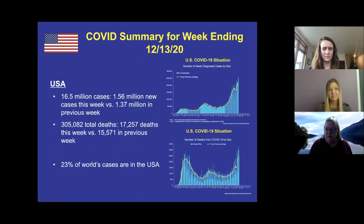In the US, we hit a lot of milestones this week. 16.5 million cases, 1.56 million new ones this week alone, compared to 1.37 million in the previous week. We've gone over 300,000 deaths. There are 17,000 deaths this week compared to 15,000 in the week before. There have been a couple days where we've exceeded 3,000 deaths per day. That's similar to a 9/11 event every day, just to give an idea of the magnitude of that.